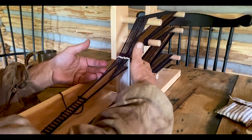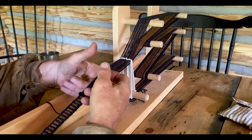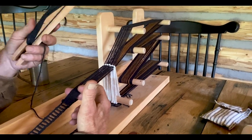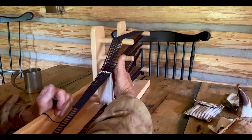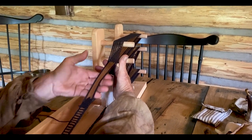So we're going to push that guy down, and you see we've got just the background, which is the same color, like the margins of the tape or the weave are the same color as what I've got on my wrap here ready to go. So when I push this up, you'll see the pattern colors come up. Take my finger, bring it down.